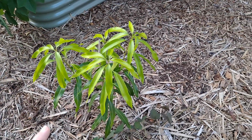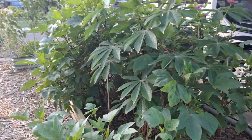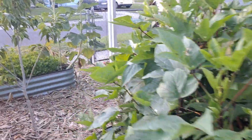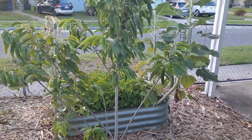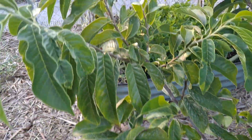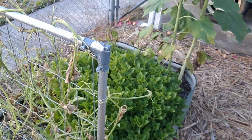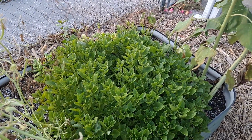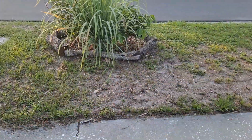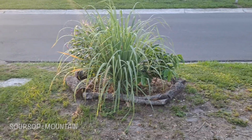This mango is dwarf Hawaiian. In this raised bed we have more cassava and sorrel. This is a cherimoya. It had blooms on it, but I don't think it's holding anything. In this bed we have potato mint. So we're going to do a video on that sometime after we harvest. Up there, that's a soursop and some lemongrass.